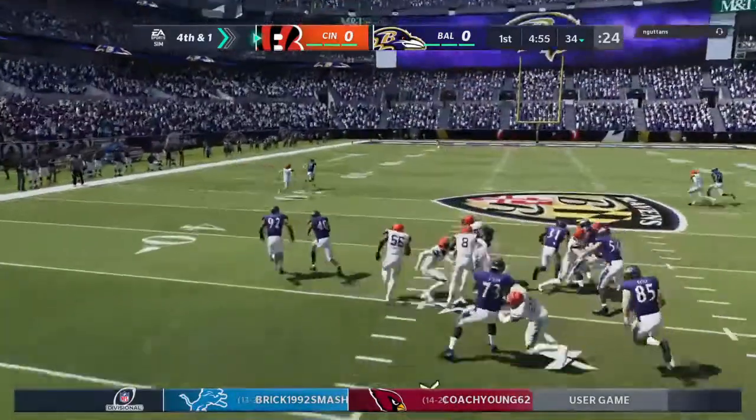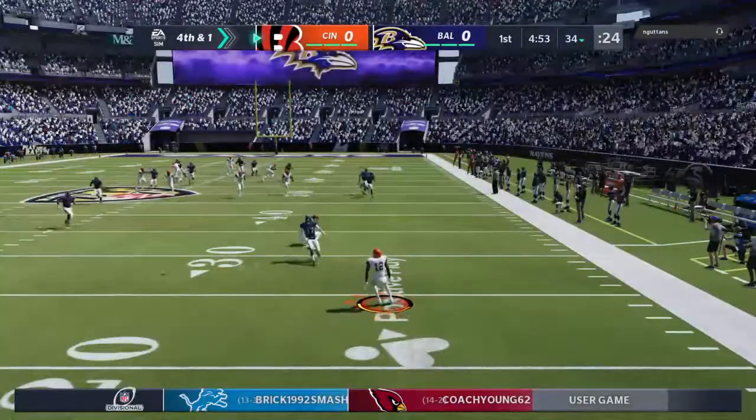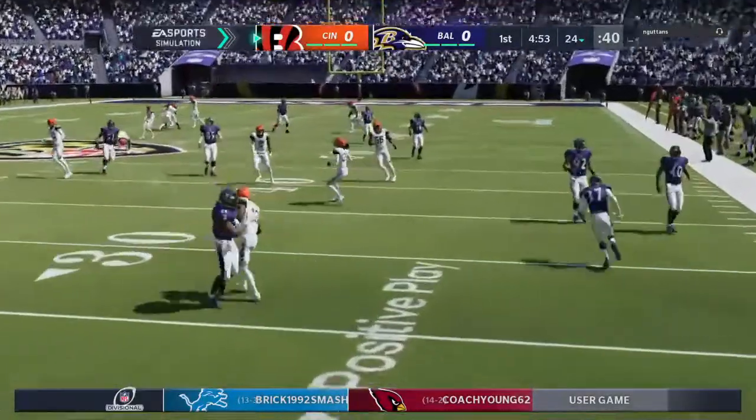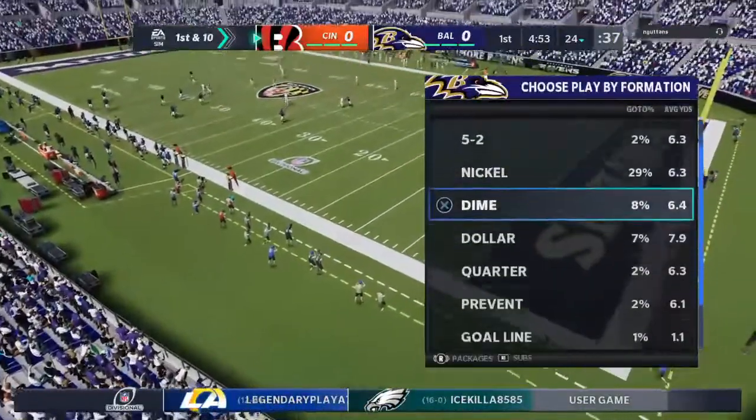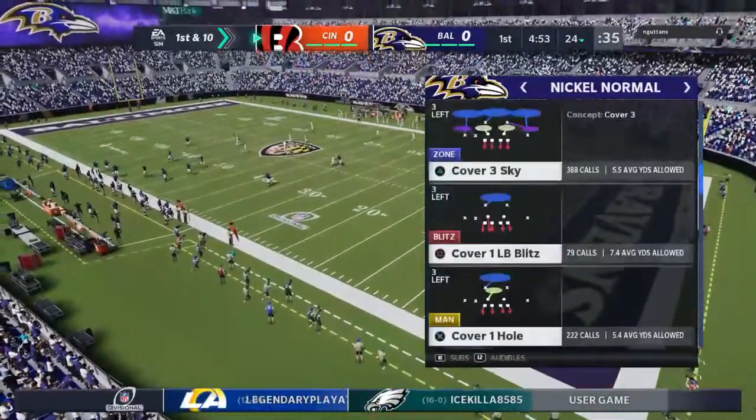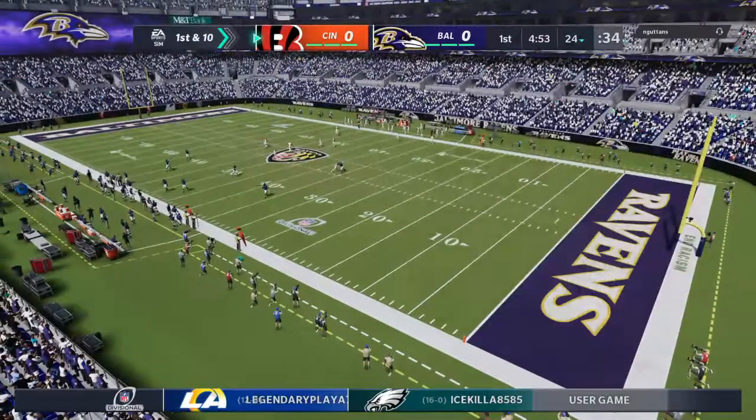And the punt team on now as this one's sent away. And here's a fair catch taken at about the 24-yard line. And they call it 38 yards on the punt, no return. And the Bengals will take over here 1st and 10.